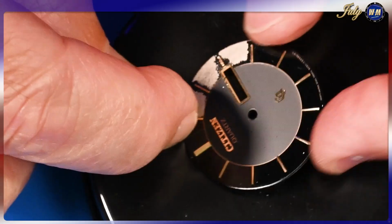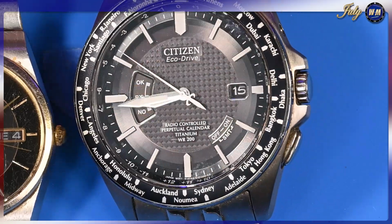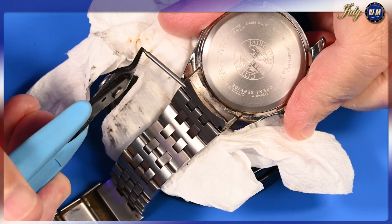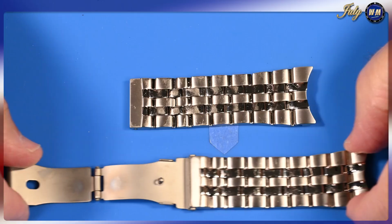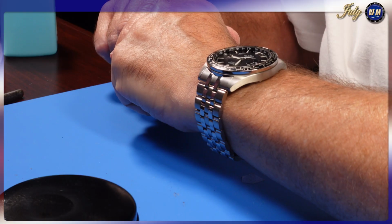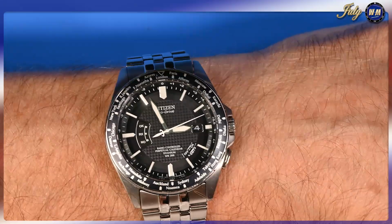Whoops! Lesson learned. This Citizen EcoDrive titanium model wasn't running, was filthy, and the spring bars were rusted in place. But after a thorough hand cleaning, 2 ultrasonic baths, and some sunlight to reactivate the solar cell, this watch is near perfect, and is now one of my favorite everyday watches.